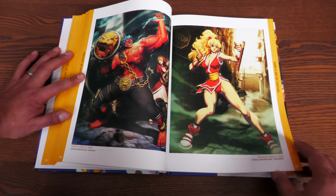From Street Fighter 3, Street Fighter 4, Rainbow Mika. There's some Street Fighter Alpha. Not a lot of Street Fighter EX, but there is some. There's some Darkstalkers. There's the man. Do you know who that is? No.